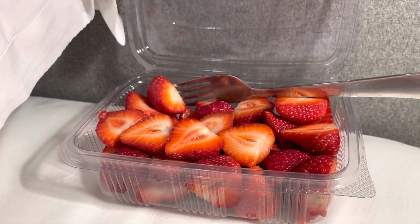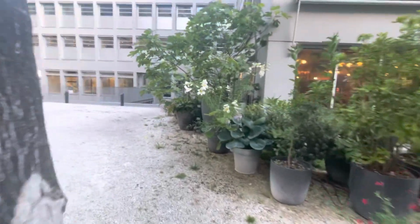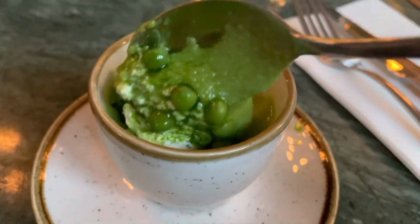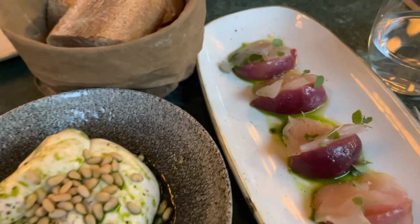After getting back to the hotel area, I ate some strawberries and fell asleep. We were really tired from today, so we decided to just go to the restaurant next to our hotel for dinner. This Aperol cocktail with lime and mint was so good. We had a tiny cup of pea soup with ricotta cheese, then burrata and a whitefish crudo with peach as our appetizers.